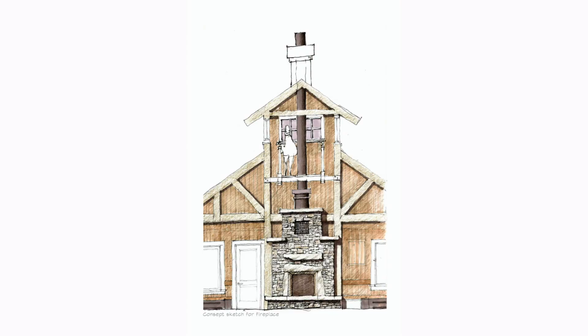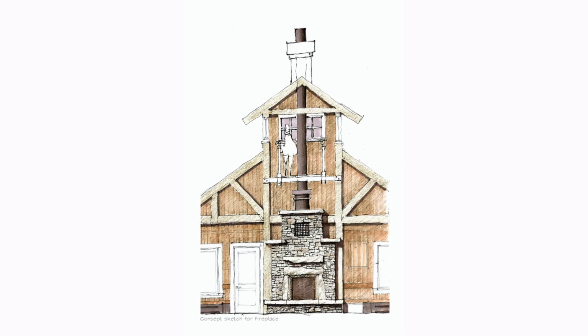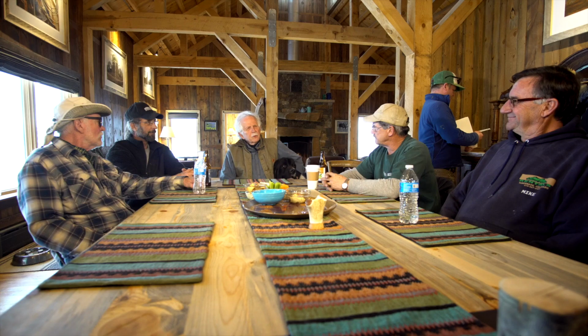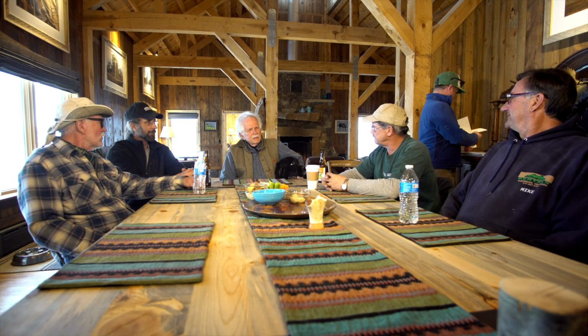Then we got far enough along where we had done a lot of stuff inside. The house was all buttoned up on the outside, and it was time to start making it really look good. But before we did that, I think we were in the winter at that point. We met John, and he came up, took a look at the place, and I did a little hand sketch of this fireplace. And John looked at it and said, "No problem. Are you sure you want those stones to be crooked like that?"